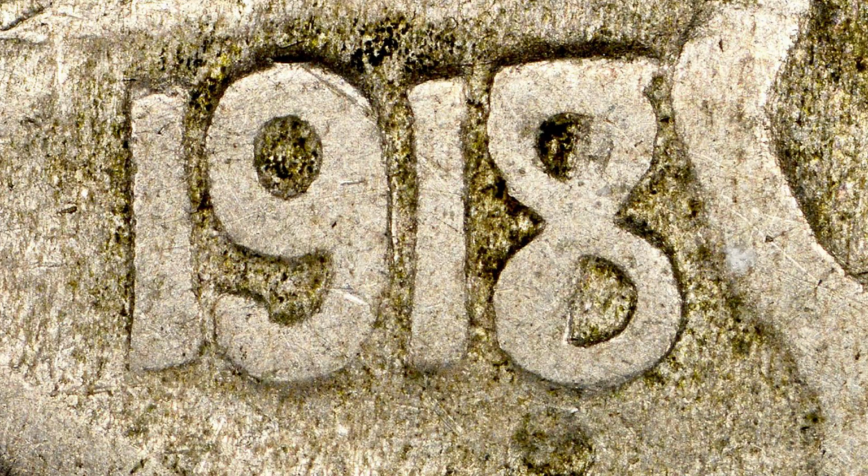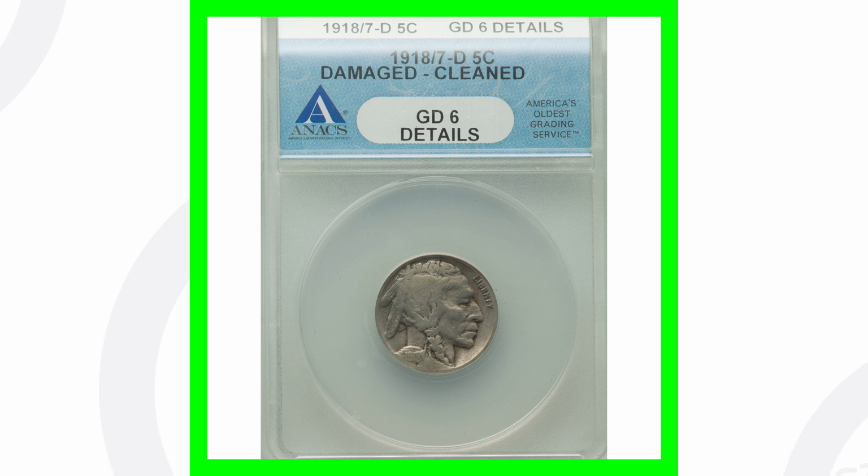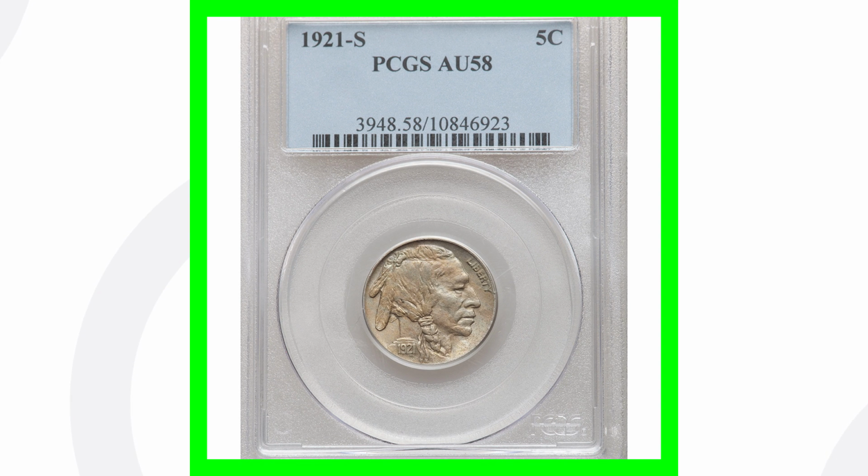Here's one in very good condition. You can clearly see the 7 underneath the 8 there. But for a lot of us that have buffalo nickels, our buffalo nickels are pretty worn down, maybe like this. And this is where you can see another example of that 7 underneath the 8 there. So always be on the lookout for that. That is a super rare find. Even in this condition, $528. If this coin had not been cleaned, it would have sold for more money. Had it been in better condition and not been cleaned, it could have sold for thousands and thousands of dollars. So always be on the lookout for things like that on your buffalo nickels.